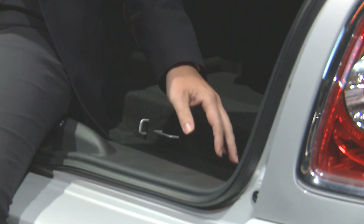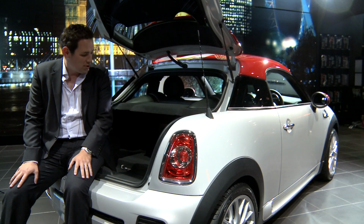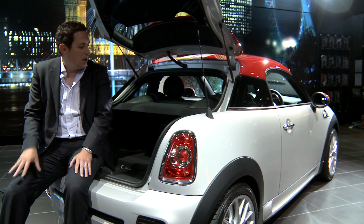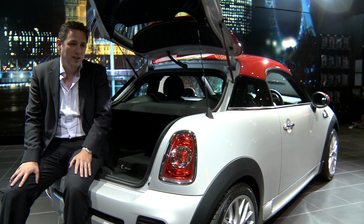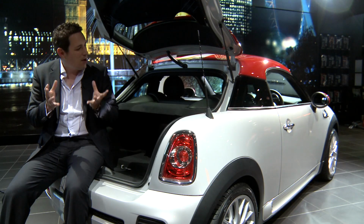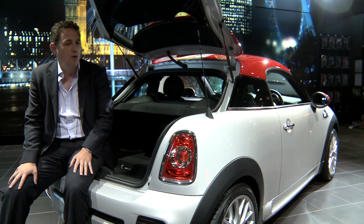There seems to be a split level in the boot floor, which I think would potentially be a source of annoyance on a day-to-day basis. I do wonder who it would appeal to. I always think with cars, whether they're male or female cars, and I'm still not convinced what this is.